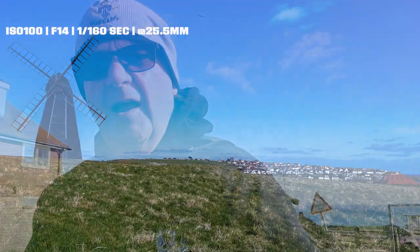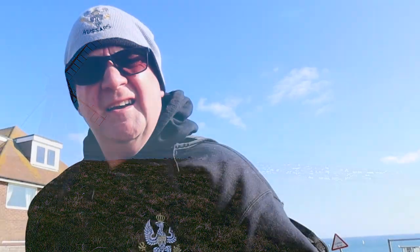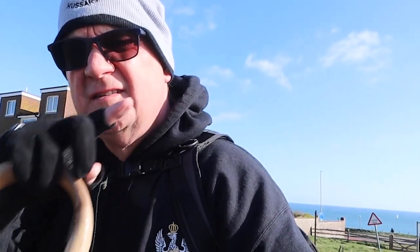Today we are in Rottingdean in Sussex, and we are going to photograph a windmill that is local to the area. It's taken about an hour to get here. It's been a nice pleasant drive. As you can see, it's a nice clear and sunny day. So hopefully this evening we should get a really nice sky and some decent photographs, hopefully.